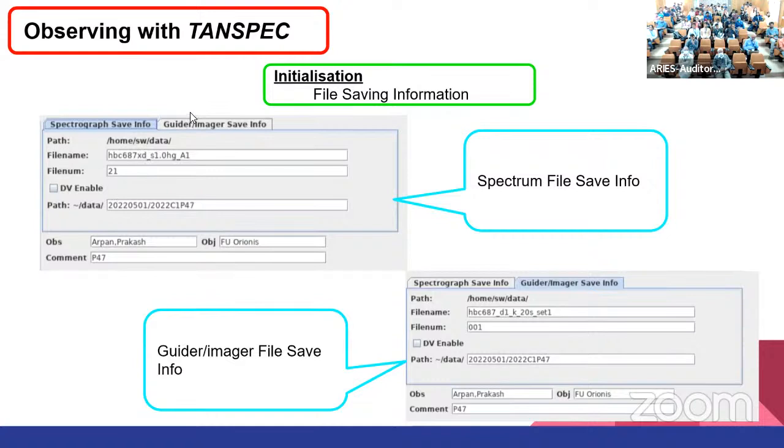See here, suppose my object was HBC687. So I wrote the object name, and then the mode in which you are observing. For the cross dispersed mode, it is mentioned as HD, or if you are observing in prism mode, just write LS in small letters. Then with an underscore, you mention the slit in which you are observing, and then the gain mode in which you are observing. And if you are dithering across the slit, just mention whether it is at A position or B position. And accordingly, if you are taking multiple sets of that, put in the number.